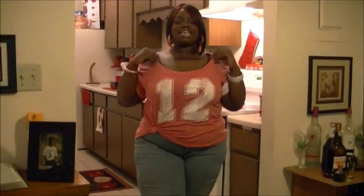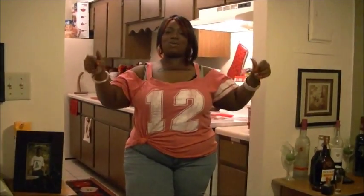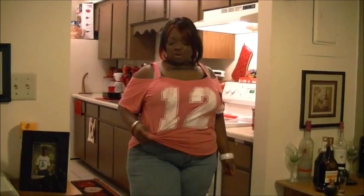So we're gonna go to the shirt. This shirt I got from City Trends, and this shirt was $10. I ruched it up like this with the knot. It was kind of an oversized big shirt, so I kind of, you know, tied it up to kind of fit my body better.